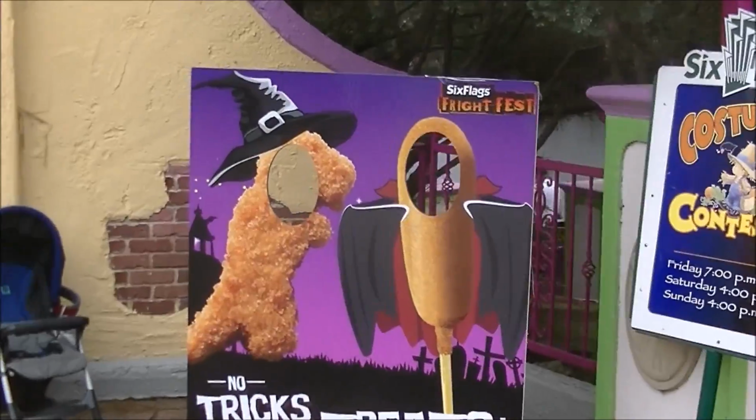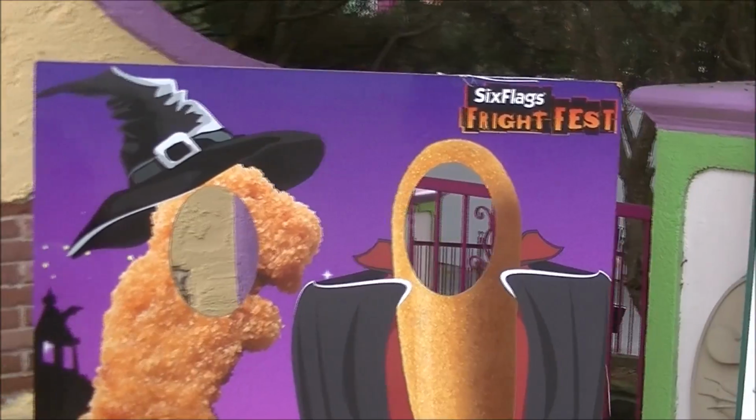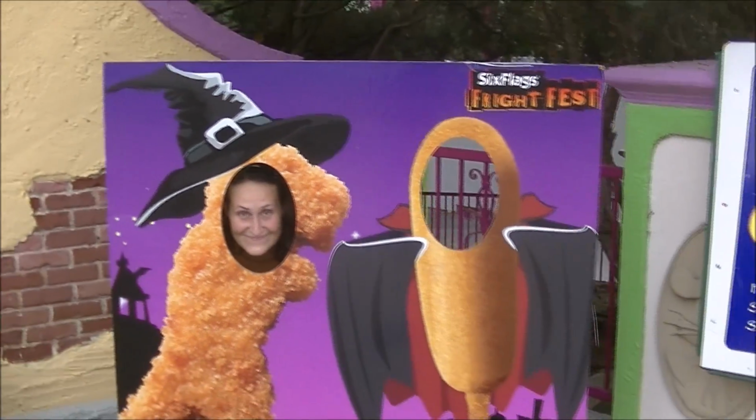Molly, go over there. You've got a very difficult decision, Molly. Do you want to be a corn dog vampire? Or, nope, you're a witch dinosaur nugget. That is fantastic.